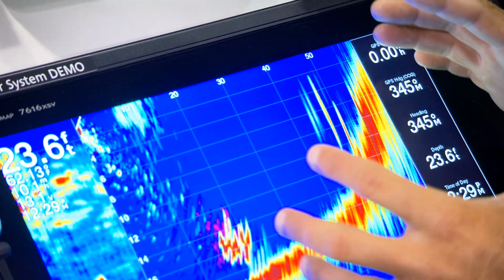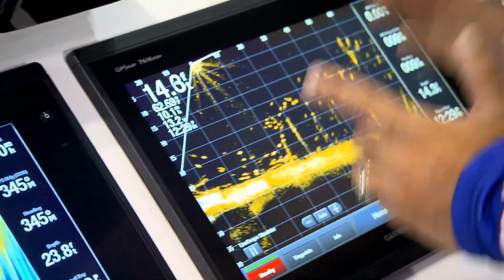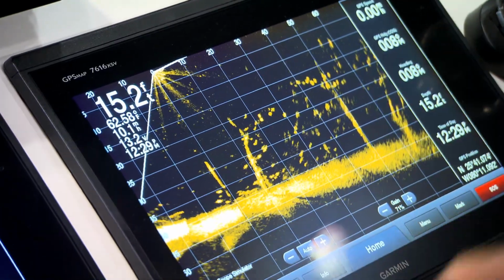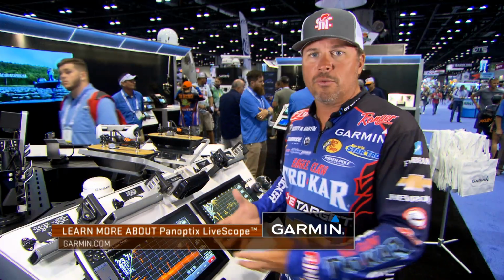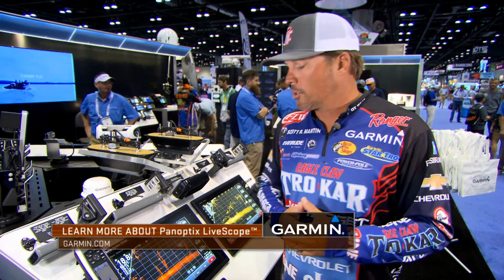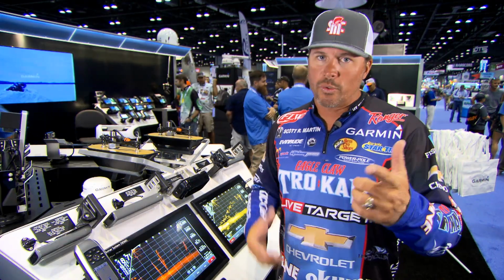These are great returns, but when you compare it to the LiveScope now, look at the bottom and look at the individual fish. You can see the shape of the fish. This is unbelievable technology. I can't fish without it. It's really something special. So the Garmin Panoptix LiveScope is the real deal.